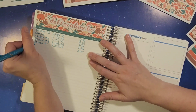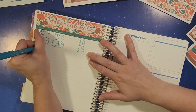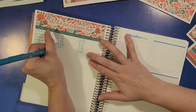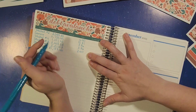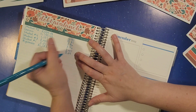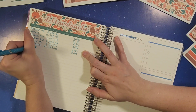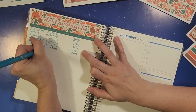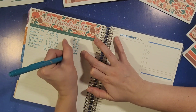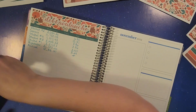Next up will be the Highlander, at $21,138.40 with an interest of 5.24. And then lastly, we have medical at $13,315 with no APR. All right, so that is all of our debt that we have currently.